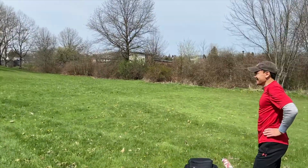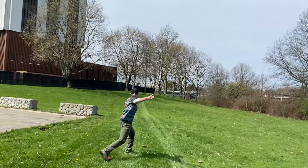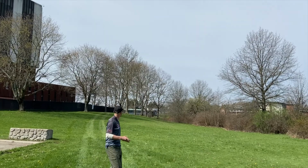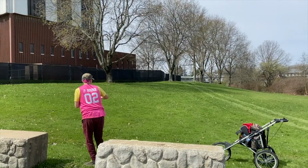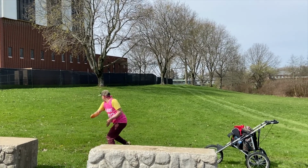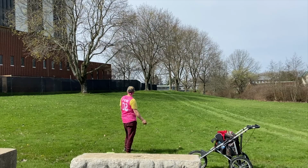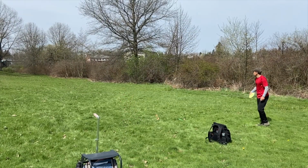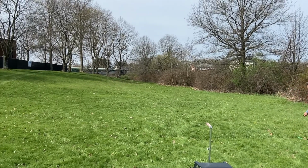So to clarify, that sign being there has nothing to do with the course design. I was pretty happy with this shot. It hyzered in a little early, but not too bad. Parker made up some PDGA language of restricted space and tried to say that everything over the parking lot was a mandatory, like a no-fly zone, which is not a PDGA rule in any way.